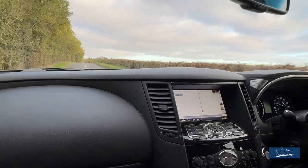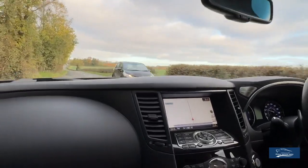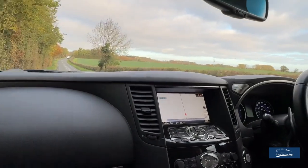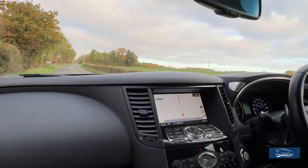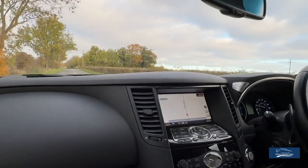As I said, in terms of spec, it wants for nothing. You've got lovely sunroof here. It's got all-round parking sensors, 360 cameras, your touchscreen with your nav. You've got heated and vented seats, which are all controlled from the dials. You've got adjustable sport suspension as well, which stiffens up when you put it into sport. Paddle shifts on it. Got everything.